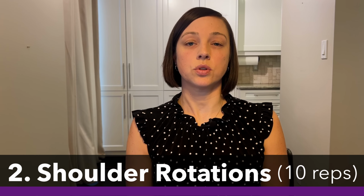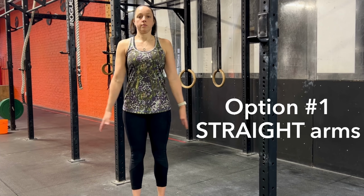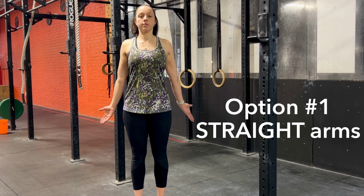If you're doing this exercise before the 3-week mark after surgery, I would do this exercise without the band. The second exercise is shoulder external rotations. This is done either with straight arms or a bent arm variation. For straight arms, you're going to start with your arms relaxed at your side.